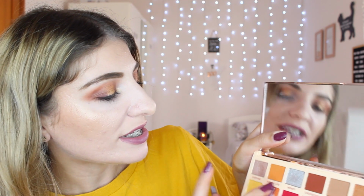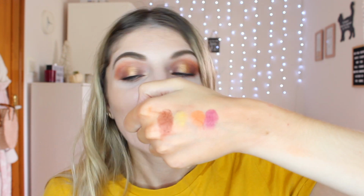Okay, let's swatch Vitamin C over here, and then we can swatch Sweet and Sour. We can swatch Mild Wine, and then we can also swatch this one, which is called Cheesecake. Look at them. Such pretty fall palettes. Right there.